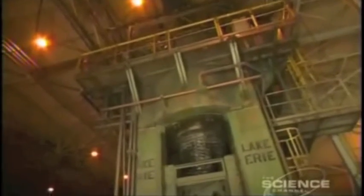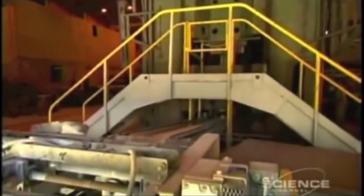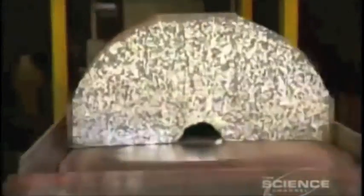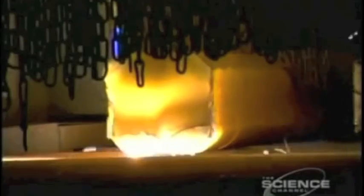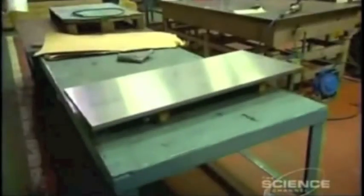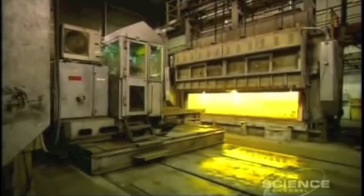A plunger is then forced down the tube, and using 7,000 tons of pressure, it squeezes all the metal granules into a half-round compact block. These compacts are then welded together into a round form and melted down in a vacuum to turn them into an ingot. Now all they need to do is turn these blocks into usable metal forms. The blocks are heated in a furnace to a phenomenal 2,134 degrees Fahrenheit, the temperature at which titanium becomes malleable.